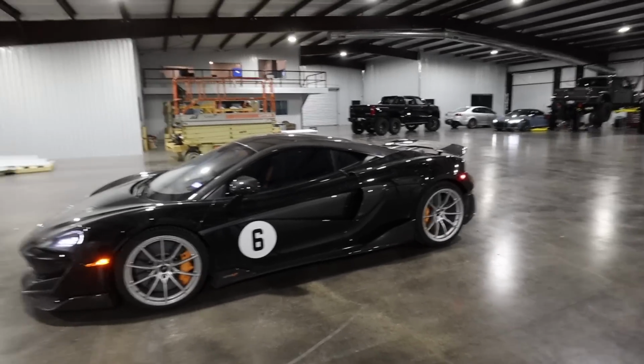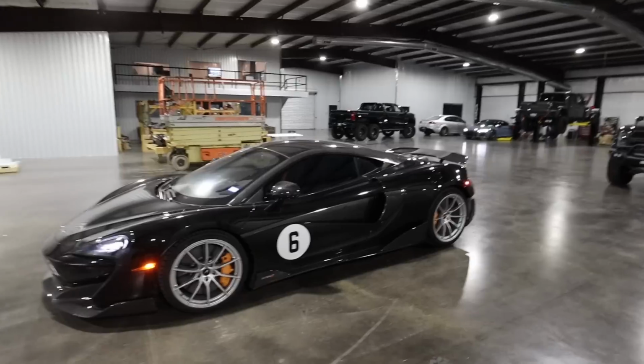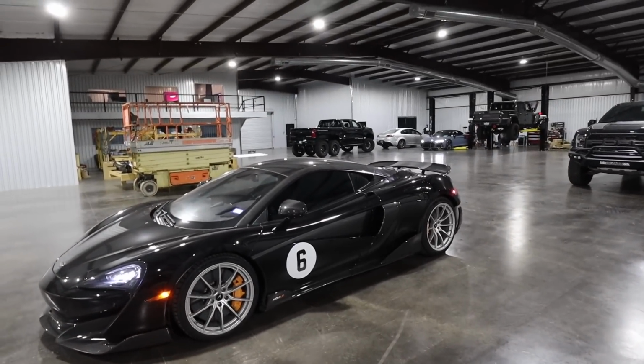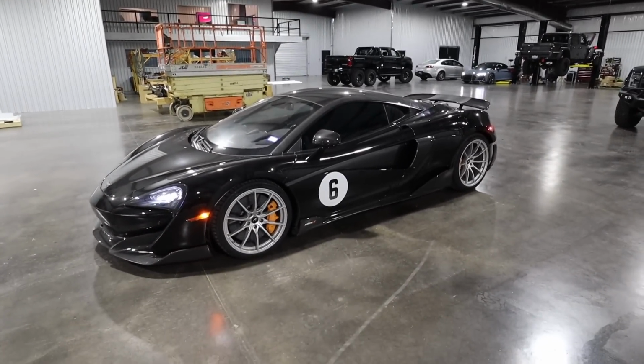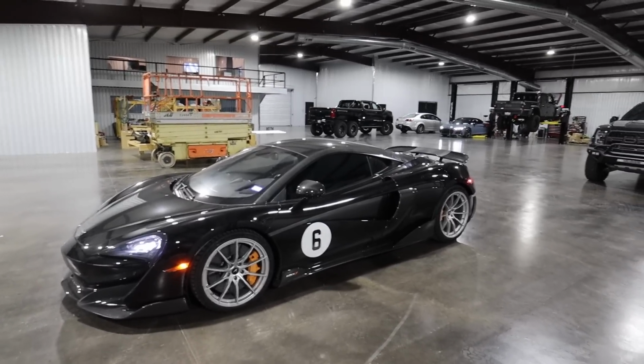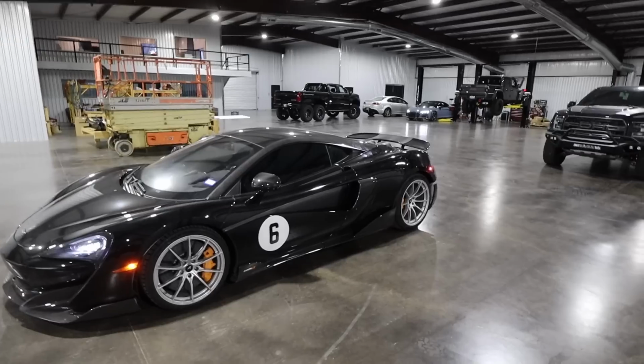So, the 600LT is the LT version, of course, of the 570. And I'm not a huge fan of the 570, but I do like the 600LT. It's just the more aggressive track version. The exhaust is on the rear deck. It's pretty sweet.